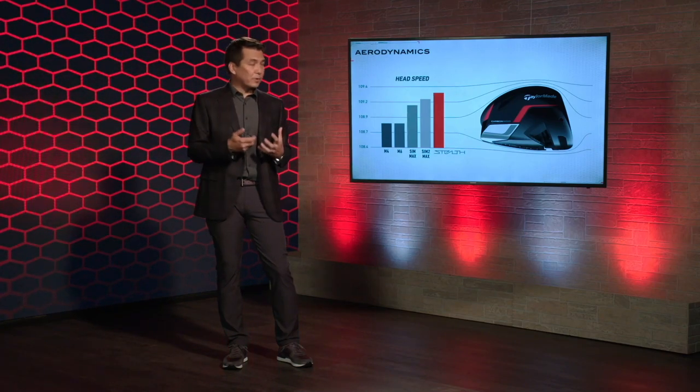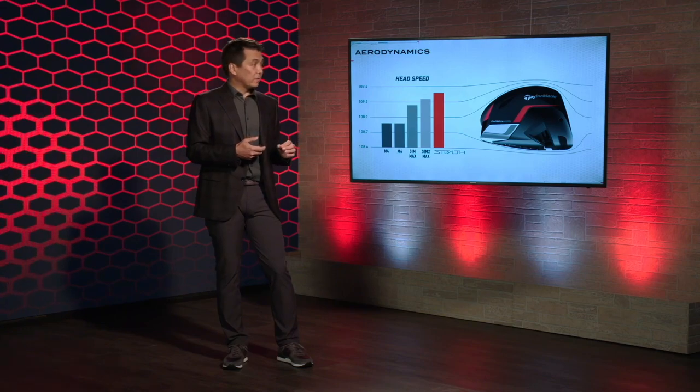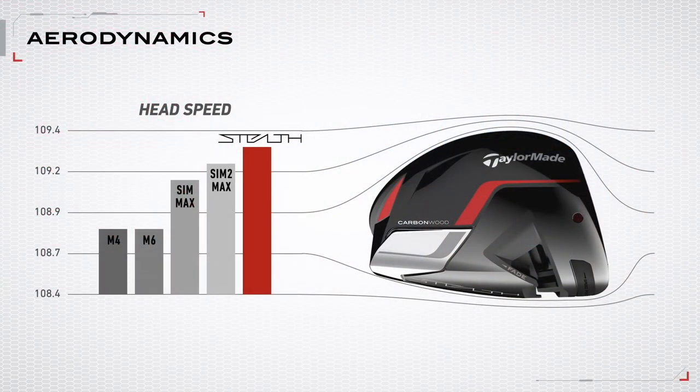It's not going to be slippery through the air, but that is not the case. We've continued to refine our recipe of that shape and motion technology, that aerodynamic quality that this club has with that asymmetric inertia generator. We're actually able to eke out slightly more aerodynamic performance even with that larger face.